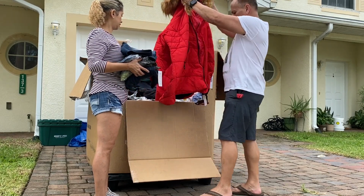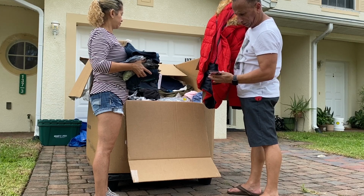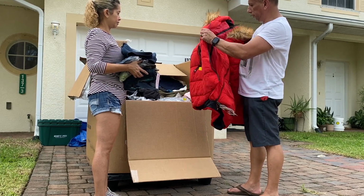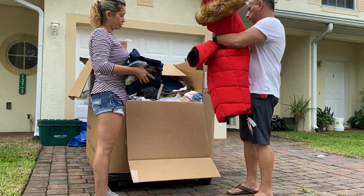So here's one of these jackets with tags. It's not bagged for some reason. It's a 3X. It's cool. It shows the fill in this little picture here, and this is gonna sell very fast for us. Nice. Oh, really nice.